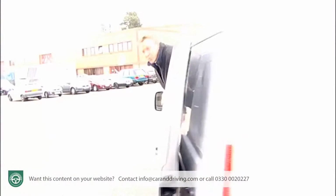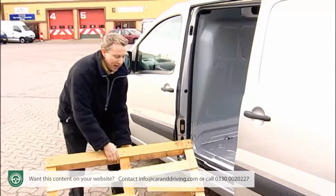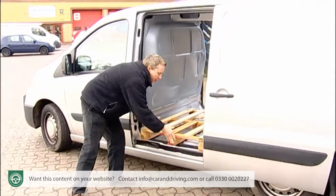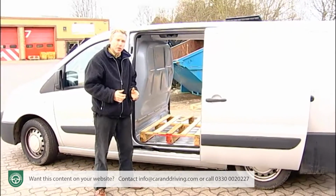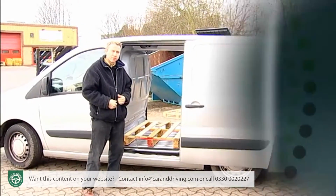Now, the doors themselves open wide enough to easily accommodate a Euro-sized pallet like this one. And it also helps, lumping the thing in, that you've got a relatively low loading height of just 562 millimetres, and you can decrease that by a further 71 millimetres if you opt for the self-levelling suspension.